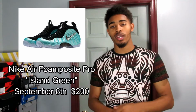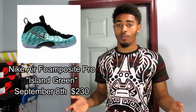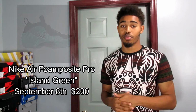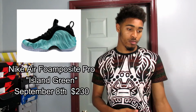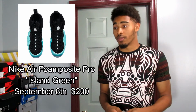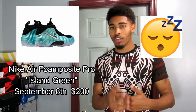Next up we have the Nike Air Foamposite Pro in the Island Green colorway, releasing September 8th for $230. That's pretty average for any Foamposite. Me personally, I'm not really a big fan of Foamposites, but the shoe looks pretty dope. Covered in Island Green and black, icy blue sole, and a platinum Nike swoosh along the side. I mean, that's all I gotta say about it. Because I'm not a big fan, of course I'm going to sleep. But for those that want them, which I know majority of you guys will, go ahead.